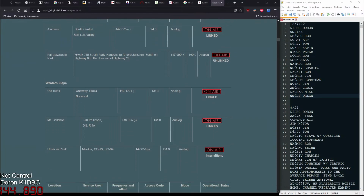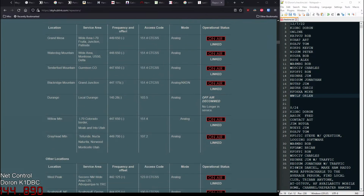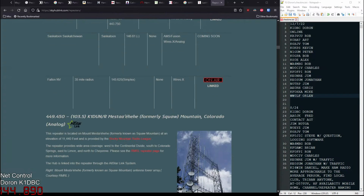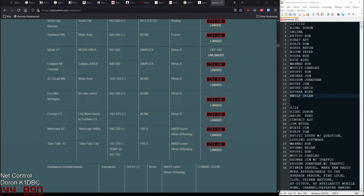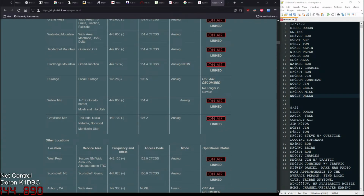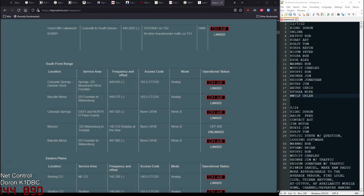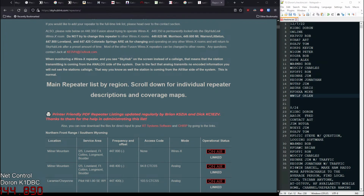All right, this is K1DBC Net Control. A comment here in the chat mentioned Alex KS0. He had a topic for next, so we'll come up onto that here in just a minute. I'm looking through the repeaters. As you mentioned, either analog or Wires X, it seems like, is the more dominant function mode for repeaters within the areas that they serve there. So, that is kind of interesting to see.